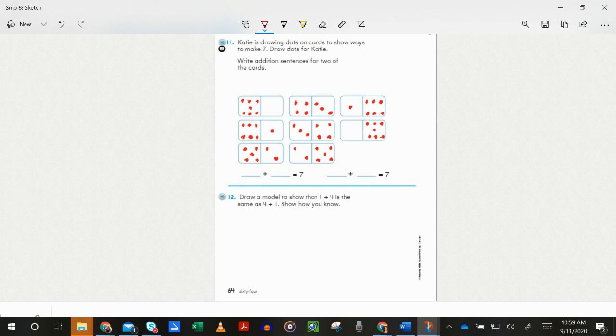Now, 2 of these cards you need to write down in number sentences. So as long as you have all these different combinations, even if they're in different spots on the cards than mine, as long as you have the same combinations of numbers, then you have that portion correct. And if 2 of the combinations are shown in number sentences, like for example, if I took this one and put it down, I would put 6 plus 1. If I took this one and put it down, I would put 2 plus 5. You can use any of the cards to show your number sentences.